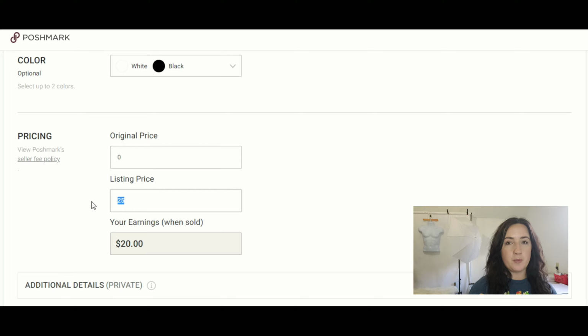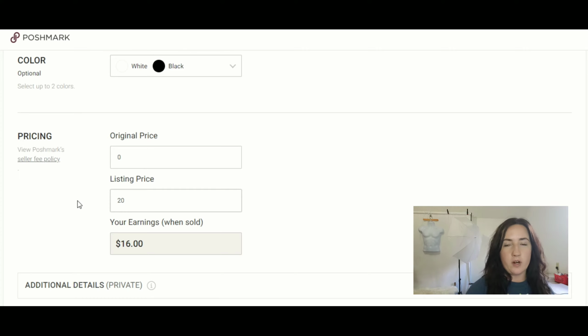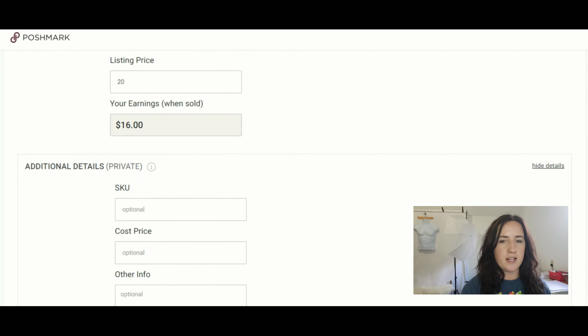So here is Poshmark's pricing and the final details of the item. So original price is the original price that the retailer sold it for. So unless your item is brand new with tags and has the retail value on it, you're probably not going to know what that is. In that case, you can just put 0. Next is your listing price, and this is what you want to list the item as, so how much you want to sell it for. So for your listing price, remember in this case, you would have already looked up what it was trending for via the solds, or if you just have a number in mind, you can also use that as well. In this case, we're going to say that I want to list it for $20. And from here, you can put additional details in. We're not going to worry about any of that stuff right now.